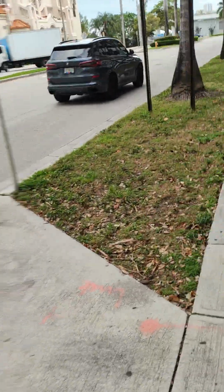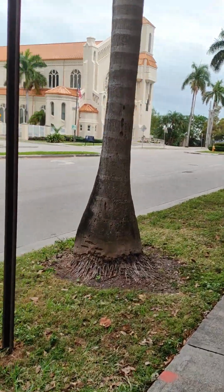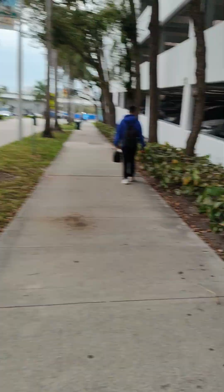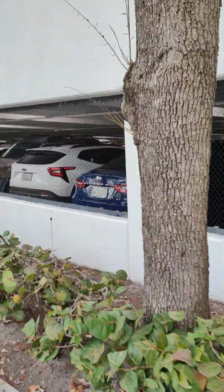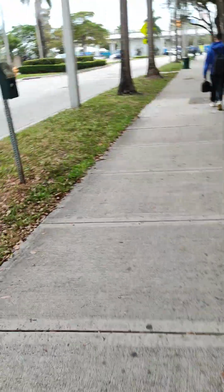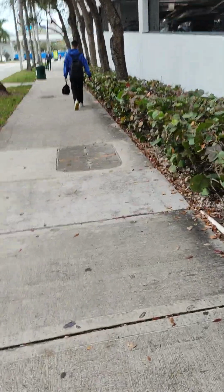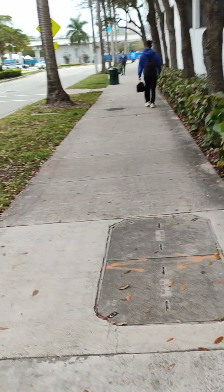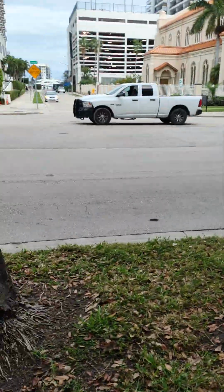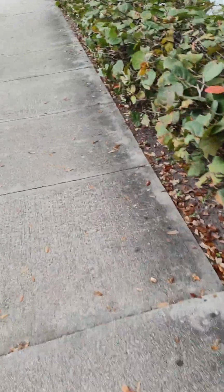And over here, I believe this is a historical church. It looks like an Episcopal church, but I could be wrong. Now, this is, of course, the parking garage for the Omni, and since this is an office building, they use it as an office building. The Omni was a hot spot. This was one of the closest malls. If you lived in the Liberty City area, this was one of the malls that you frequently visited because it was closest to Liberty City.